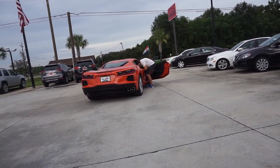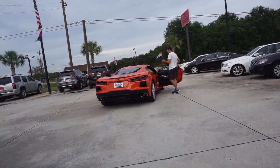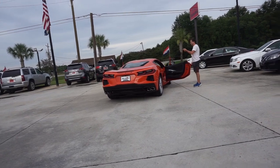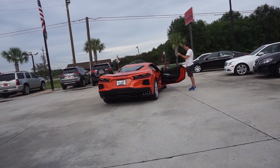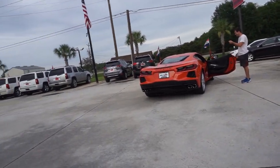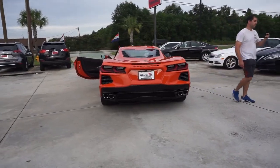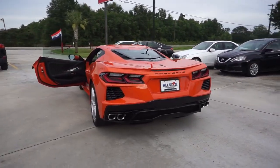I can't believe the brakes. Brakes are great, and that's not even the Z51 brakes. You get that brake like that much. You ready? You want to go fast? It got so much leg room. My legs were out straight in that thing.